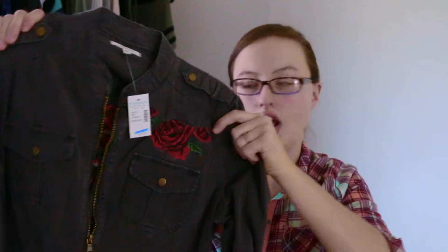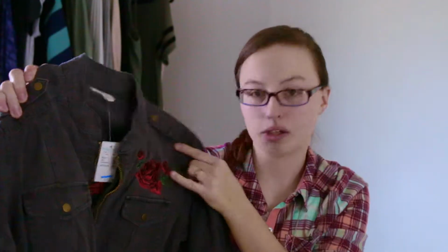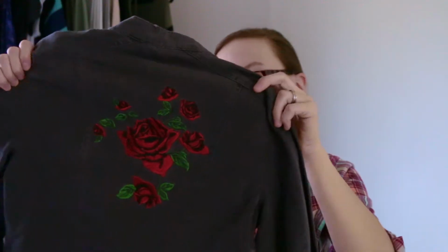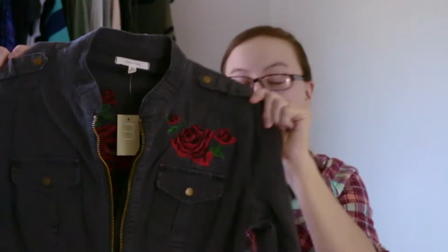Next, I went to Maurice's. So I found this really gorgeous rose jacket. It's just like a dark gray color with roses on the front as well as on the back, and I just thought this looked really cute. I have something similar, but not really. It's just a different color. It's just a basic black one. So I really wanted to get this and try it on.